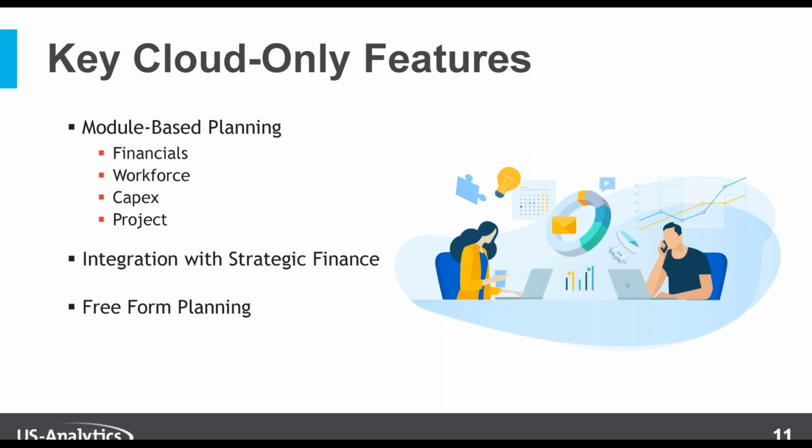So the module-based planning is available in Oracle Enterprise Cloud EPM. The same 4 modules that were available in on-prem, again with 11.2, Oracle discontinued support for those 4. So while you can still get them to work in 11.2, certainly no updates and no direct support for the specific functionality to those modules. The integration with strategic finance has really been encouraging, and it's evolving.